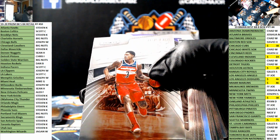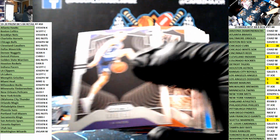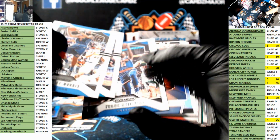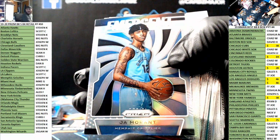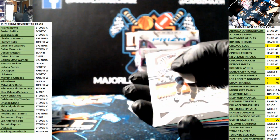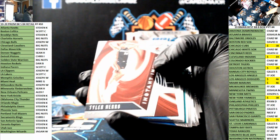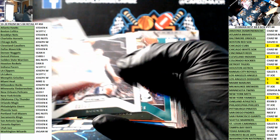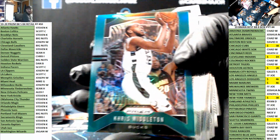Bradley Beal insert. Kyle Guy rookie. Silver Dragic for the Heat. Silver Ja Morant emergent. Silver Ja insert. Hero. Dumbaya. Green Khris Middleton for the Bucks.